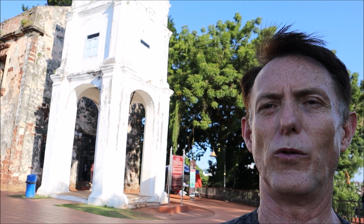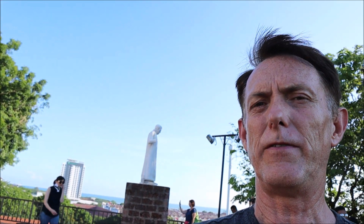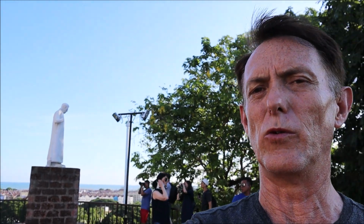Welcome to Ground Zero for Malacca. So behind me is St. Paul's Hill and Church. This is the oldest church in Southeast Asia, built by the Portuguese in 1521. This stop showcases the colonial and Portuguese architecture. Here you will find the best panoramic view in the city. In 1548, St. Francis Xavier Jesuit built the first modern school here. This church was the home base for Xavier's missionary work in China and Japan. When the British occupied Malacca, they used this church as a gunpowder magazine.